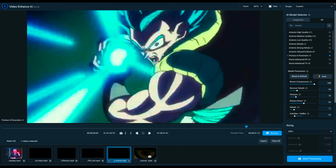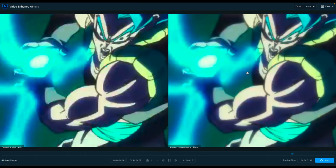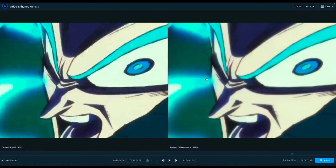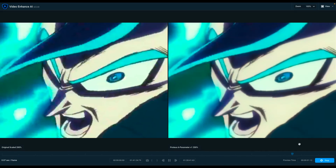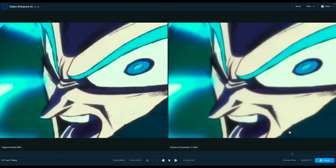So I have another anime movie just to kind of see. This is a Dragon Ball Z movie. And I want to see what it can actually do. So I'm going to preview this. I'm going to zoom out a little bit. So we're going to pause this here. So it is smoothing this out quite a bit, getting rid of some of this rough little edge here. But you can probably even go a little further. I'm going to double that compression and the recovery. And then also, it's not really a lot of aliasing happening there, but I can bring that up and pause it again. So that got rid of it a lot more too. So you can definitely restore some anime movies if you wanted to.